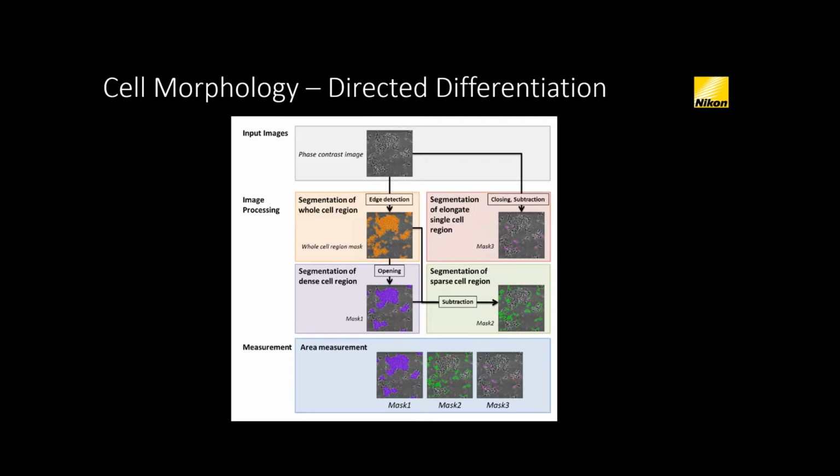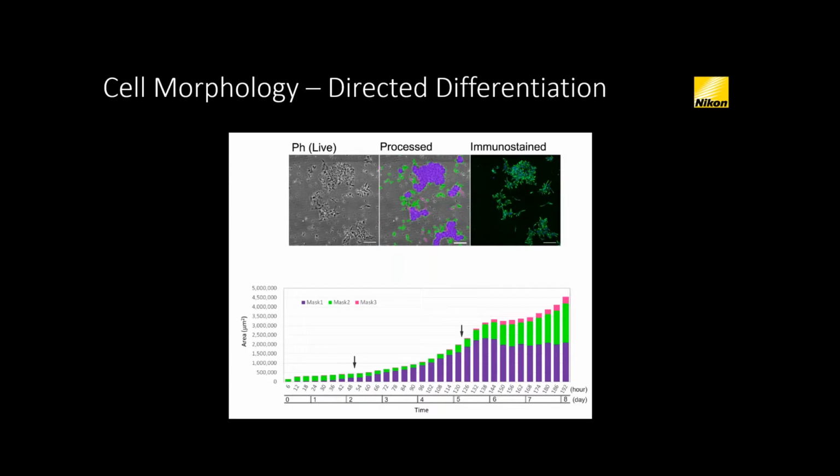They move in kind of a stepwise fashion. And as long as this progression is observed, then we know that the product is the desired therapeutic product. And so we have this orange, or in the end, we'll have the purple, pink, and green cell clusters that we can track over time.